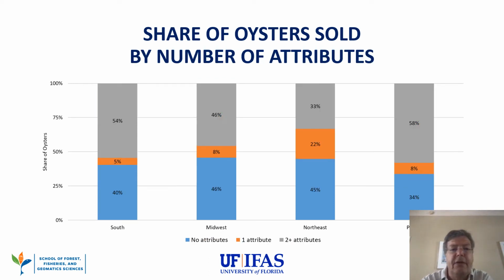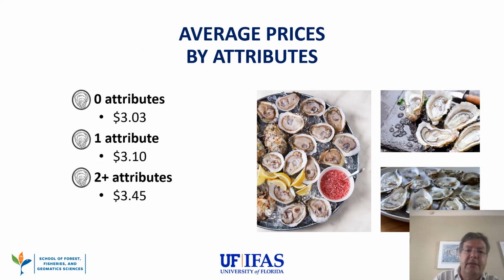When we look at the number of oyster attributes, we see that approximately 40% of the restaurants in all regions are providing no information about the oysters beyond oysters on the half shell, so no attributes. A small share of the restaurants are providing one attribute. This share is significantly higher in the Northeast, and then again a relatively large share, with the exception of the Northeast, is providing 2 or more attributes, and these attributes have value.